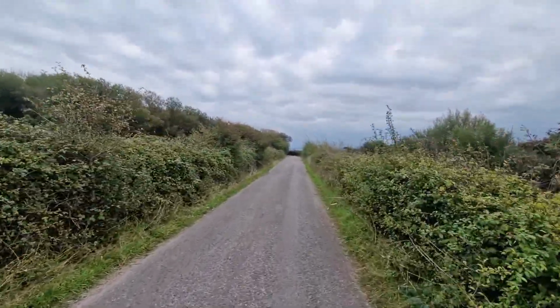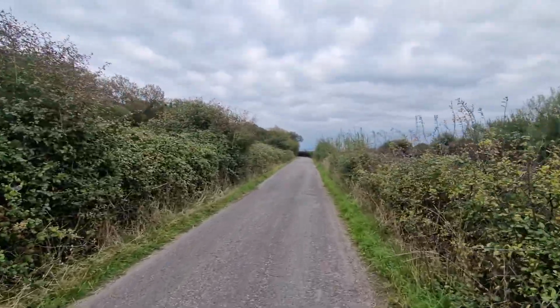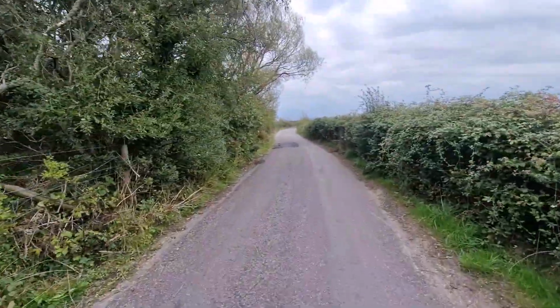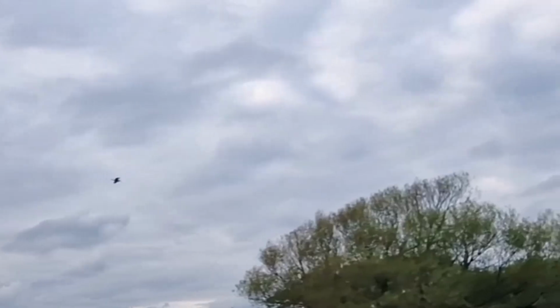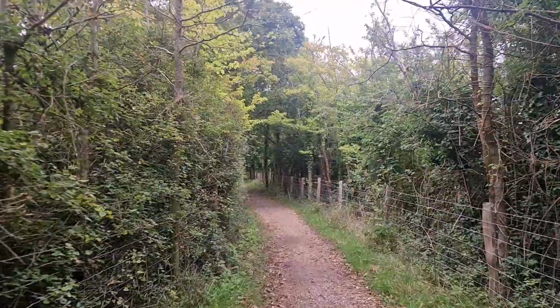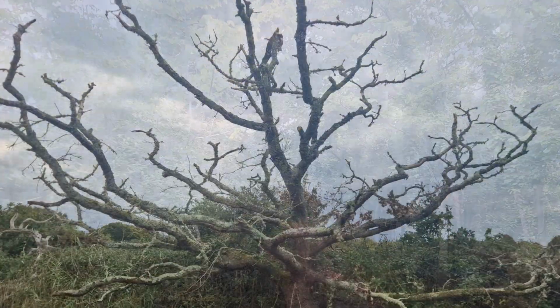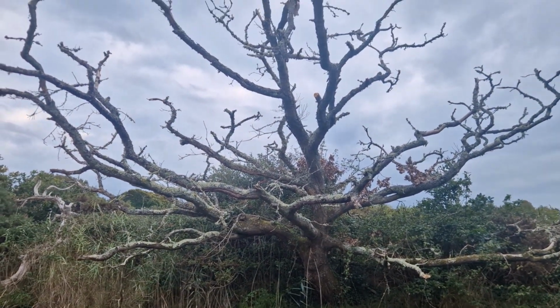More walking. I'm assured there is a pathway to the pub this way. It's a heron. So we're off to the pub and we're walking down this little lane here. It's quite pretty. Another awesome tree. Look at this. Got the moss on it.